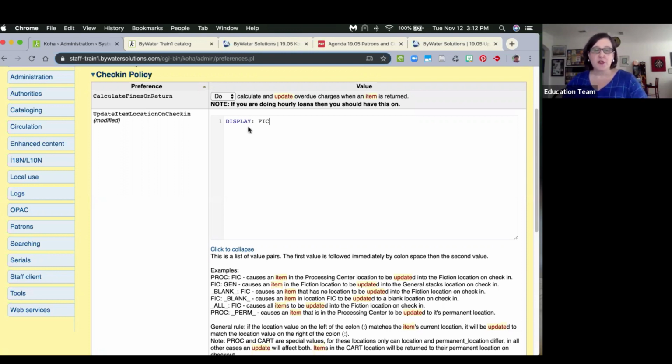Your other options too would be, for instance, if you want to clear something out. So if perhaps I don't use shelving locations on a regular basis, and I am just using them for this particular display, I could say, with that functionality, display : blank, remove that shelving location and do not put another shelving location in there. So you've got some flexibilities with these.